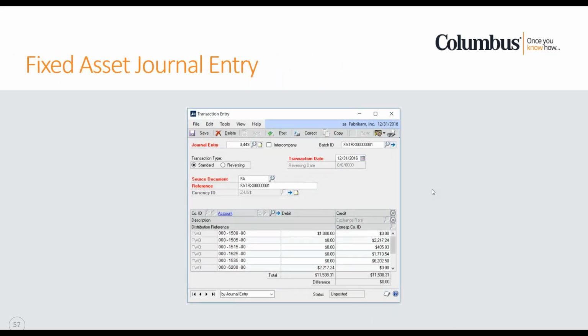So this is my fixed asset journal entry. You can see the batch is that FATRX number that it had in the GL posting screen. And we can see the date, and it'll create that entry. So all you're doing in the financial area is posting that batch, or if you wanted to look at the transaction first, you can look at the journal entry before you post it.